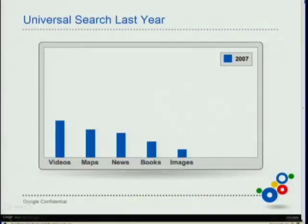Users should not need to know if the best result for their query sits in a book or if it sits in an image. We at Google just need to bring this to them in the search results page in an easy way for them to understand. And this graphic here represents what we launched last year.